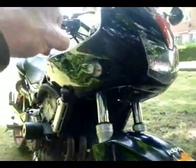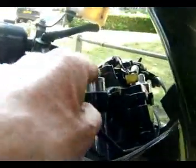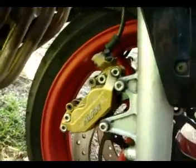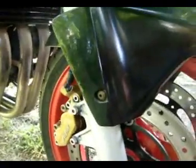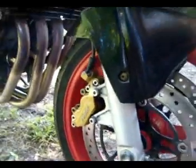It's got CBR 600 forks on it, with adjustable preload and damping up here. He's also had the conversion done with the discs and the calipers there. It's the twin pot calipers you get on the CBR 600s. So it does stop like it's hit a brick wall. It is, there's no problem with the braking whatsoever.